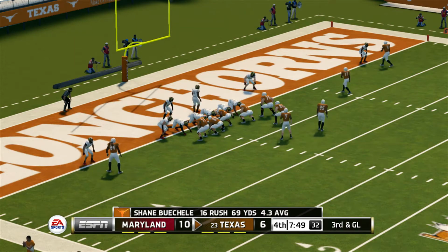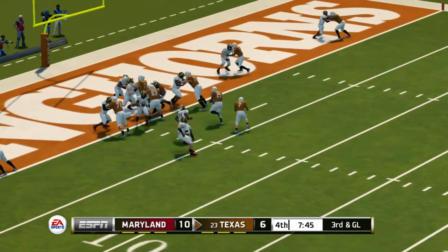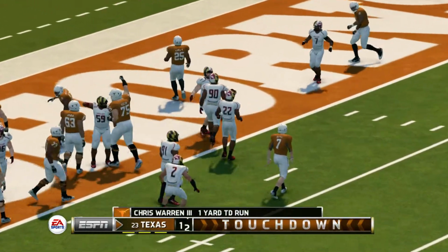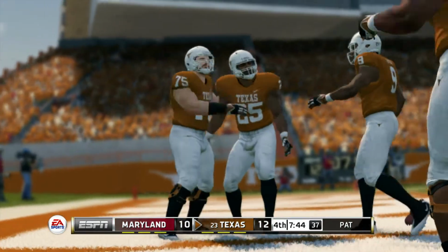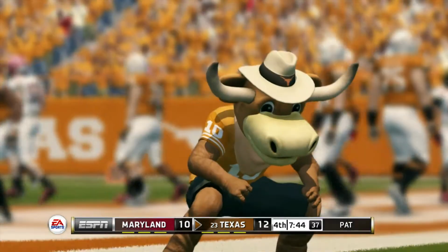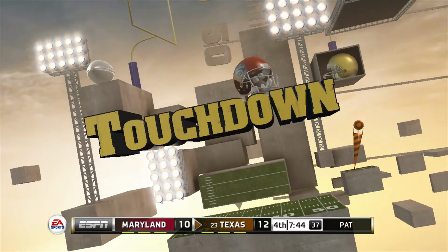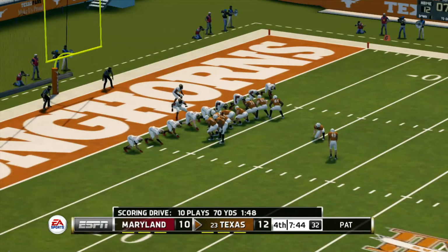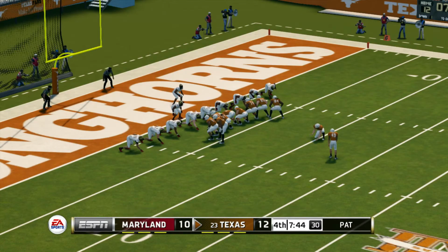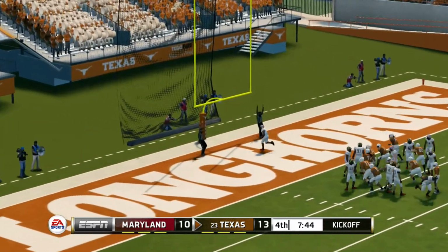They're trying to stop the run here with a goal line defense. Touchdown, and now they're in front. A short burst for the score. That's what happens when you can win the war in the trenches down near the goal line. Trying to go up by 3, they'll kick the extra point. And he tacks on the extra point.